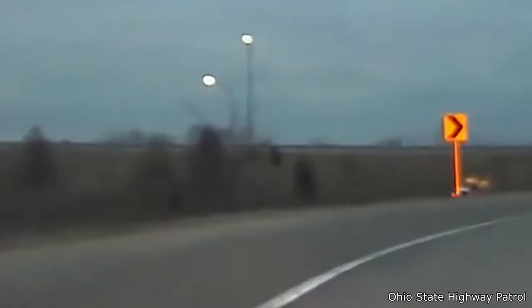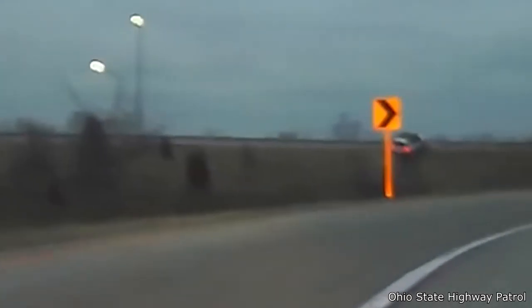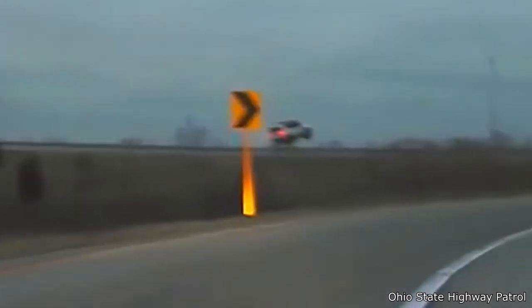A police officer was chasing after this car when it lost control and successfully launched over the guardrail.